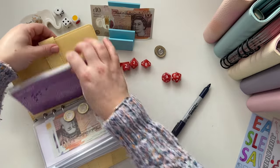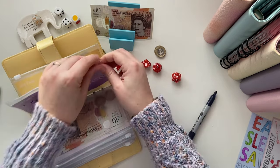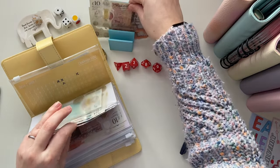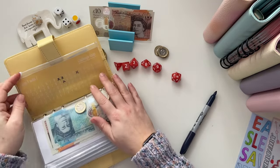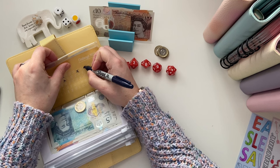Challenge 666, which is the 12-sided dice, has got a 9. That's a really good amount going in there. So I'm going to take a pound out and put a 10 in. That condenses some of those coins. And then the challenge 1000 has got 16. So let's cross that off.